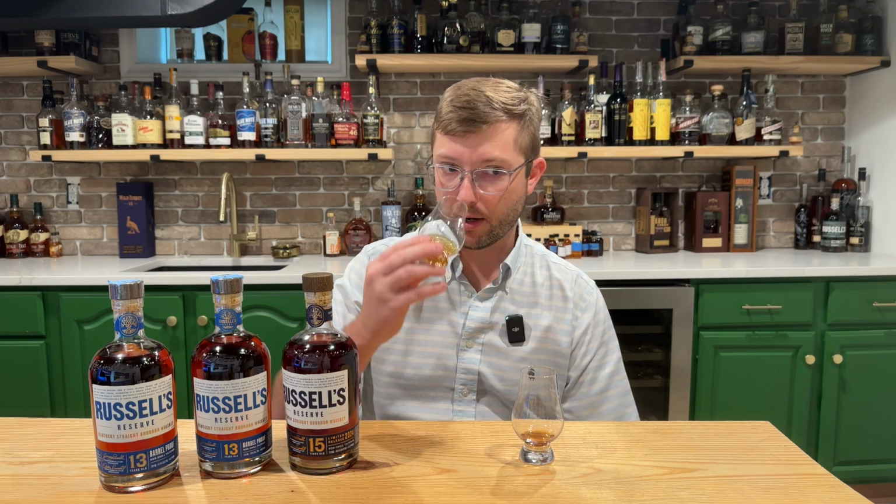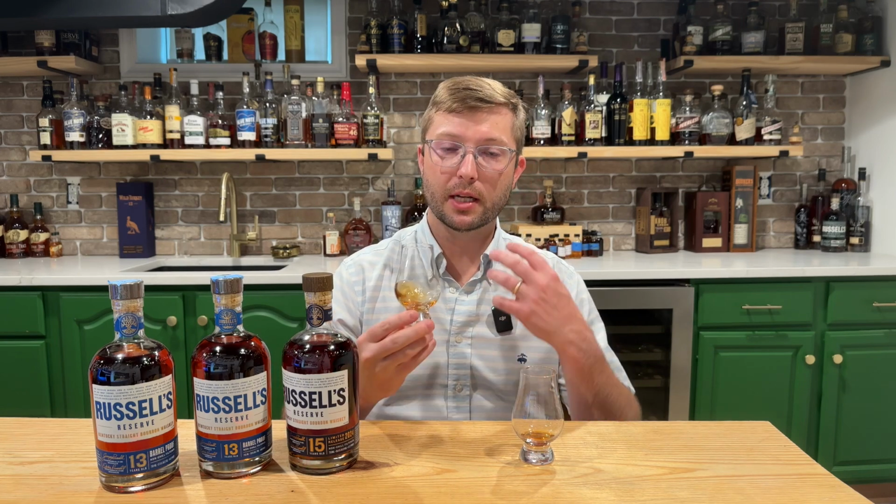Oh, wow. Man. Yeah, so I'm getting a lot more vanilla and caramels on this one with some more red berries, but it definitely smells a little bit lighter, a little bit brighter, a little bit sweeter. But I mean, still a fantastic nose. You can definitely tell these two are brothers. Anyways, off to the palate. Cheers.